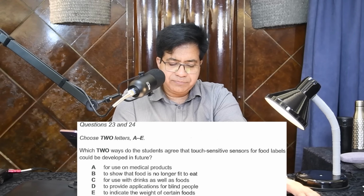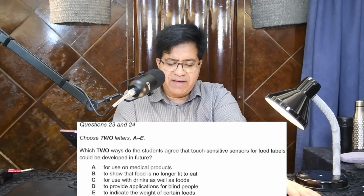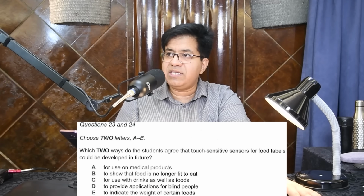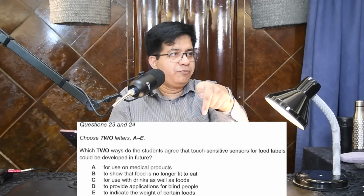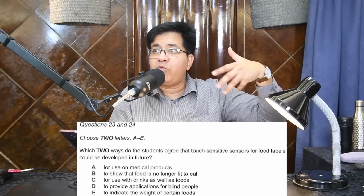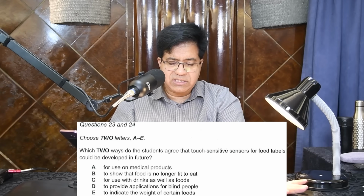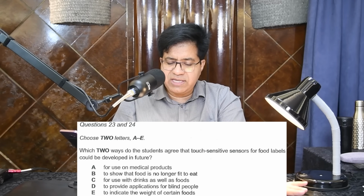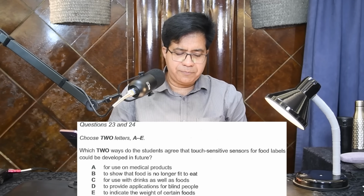Students agree that touch-sensitive sensors for food labels could be developed in the future? Touch sensitive sensors. Like they have sensors, the sensors will touch the food and then they will tell us about the food, the quality of food and all that. So, two ways students agree touch sensitive sensors for food labels could be developed in the future.